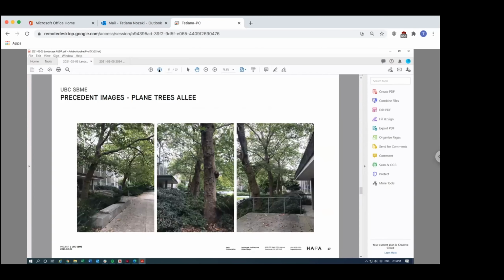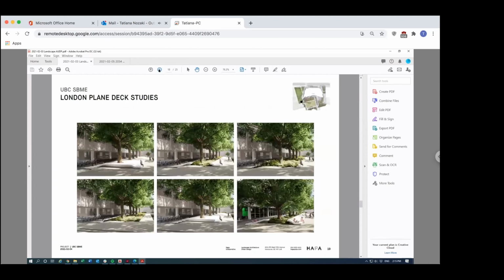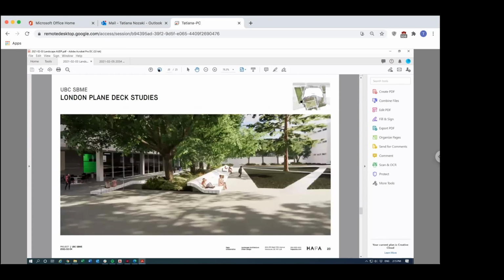We did a couple of studies to protect these London plane trees, of different options of what this could look like. It ranged from it being completely a deck to having planted areas to stop movement from students who would inevitably probably walk on top of the structures. But this is the profile that we ended up deciding on, having this lounge chair shape running alongside the south side of the courtyard, and this curved profile facing the building.